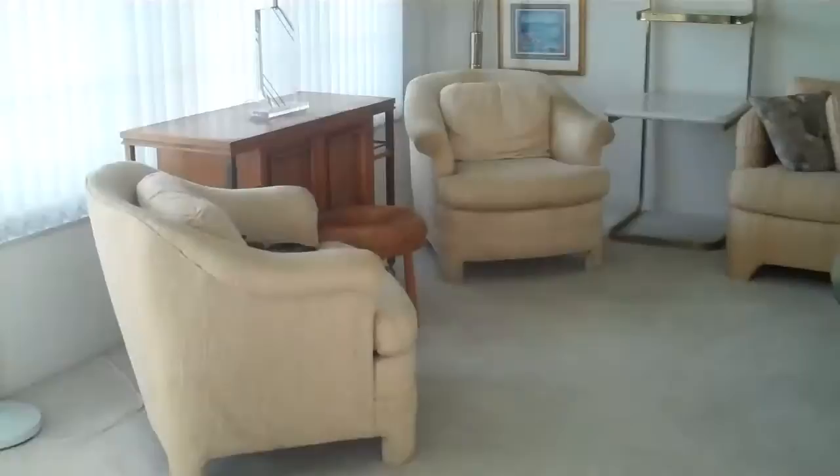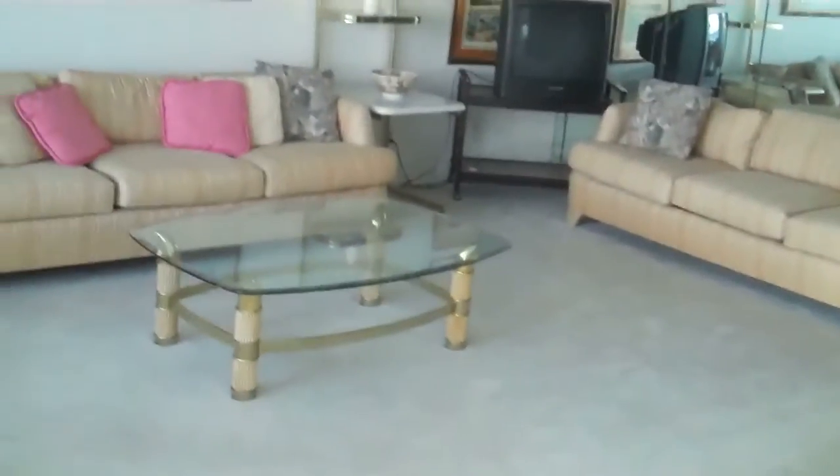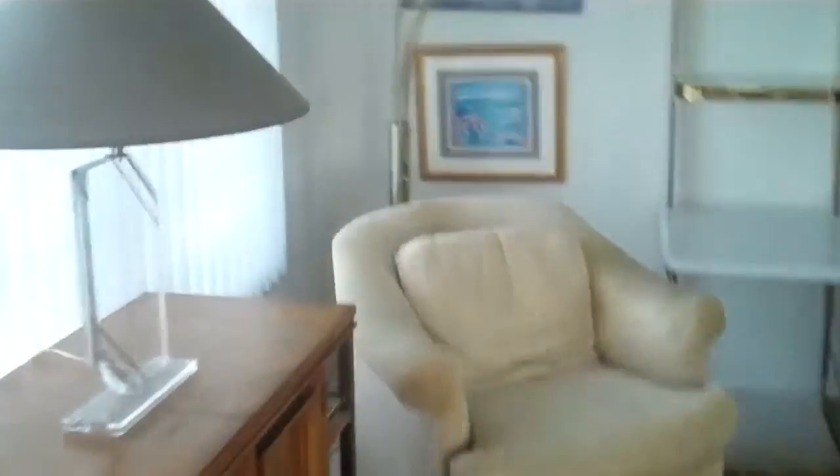We're going to make our way to the living room. Now you're noticing two couches, single chairs, and more furniture. And even with that, you still have tons of room in this living room. It is a hot day in South Florida, but I am very thankful and grateful that this unit has central air, as it cools me down while I take you on this video tour.